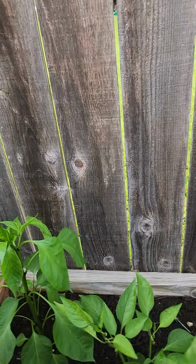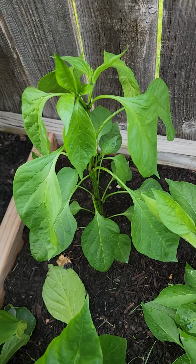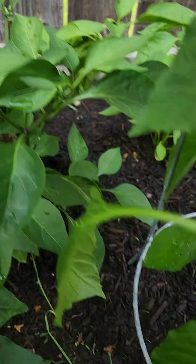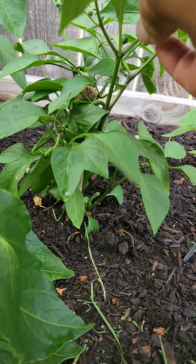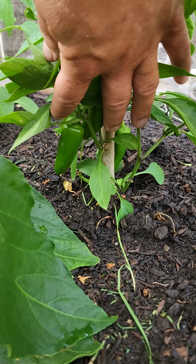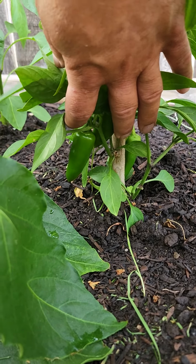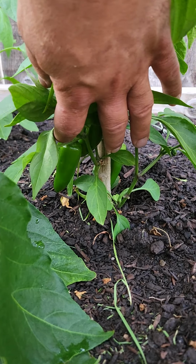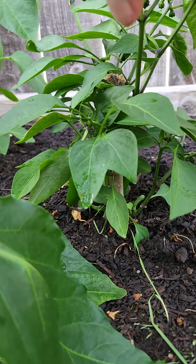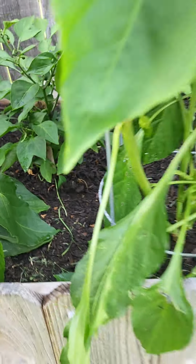Back here are more jalapenos. This one right here is from last year. Been keeping an eye on these. I actually have a couple of little fruits here. You can see I've already picked a few jalapenos off of these that were mature, but they were touching the ground, so I didn't want them to rot and lose them, so I picked them.